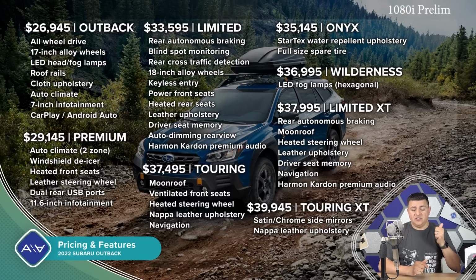If you want the turbocharged engine, that's going to be the XT trims. $35,145 is the minimum point of entry there. The Wilderness trim, $36,995 currently, and the Touring trim is the top-end Outback, the most expensive one you can get. It's $41,070, of course, before tax, title, license, and that pesky destination charge.